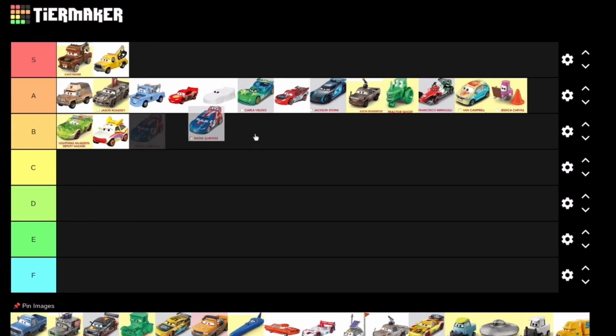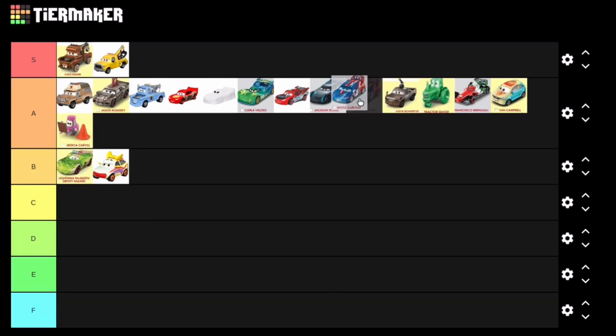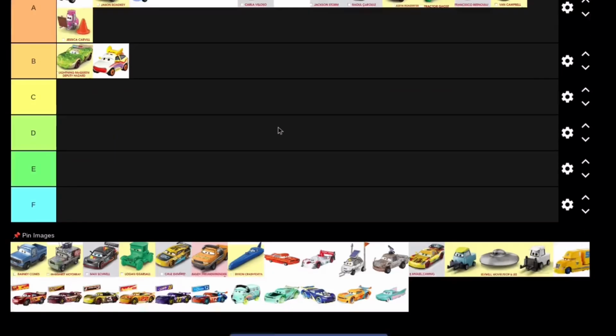I think he's my 4th favorite though, so I think I'll put him just behind Jackson Storm, I guess. I think at least. I think that's a good spot for him. Just above Justin Road Ritter.